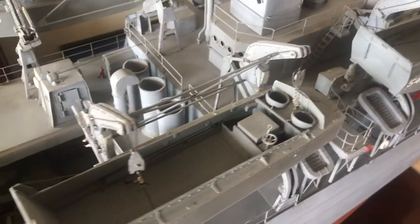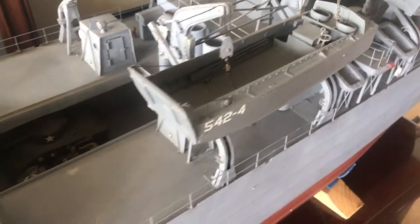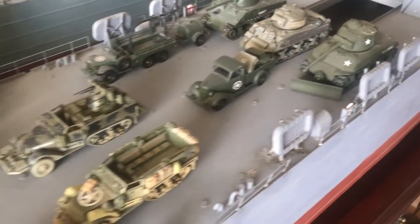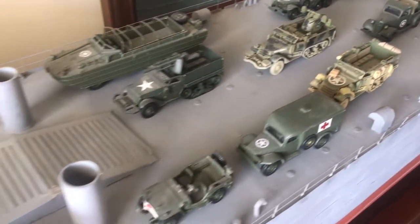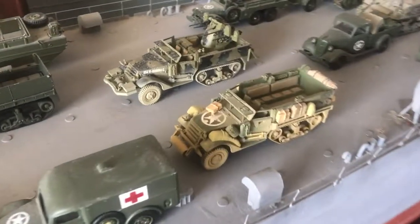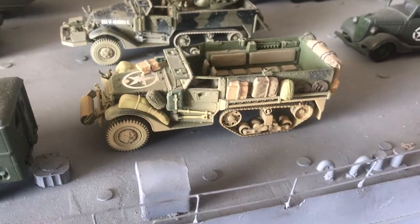Well, all right. Hey, Art, this has been a great time. But then, as you know, a lot of these are 1 to 50 instead of 1 to 48, so there's not much difference in size, just a fraction. A teeny bit. So they are pretty close to the size.